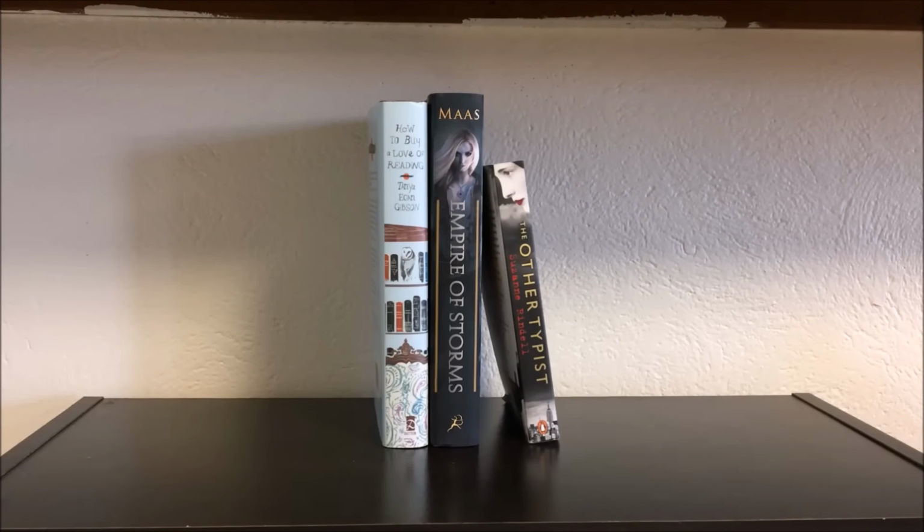Up here on top of the bookshelf, we just have some TBR extension. Not all the TBR books fit on the shelf above. So these are kind of like my tentative next reads, basically. Obviously there are only 3. How to Buy a Love of Reading by Tanya Egan Gibson, Empire of Storms by Sarah J. Maas, and The Other Typist by Suzanne Rindell. I think you can kind of see those already, but that is what is on top of the bookshelf at this point, but that's probably going to change in the future.